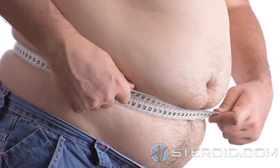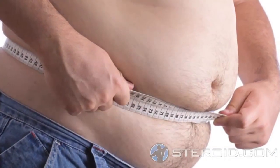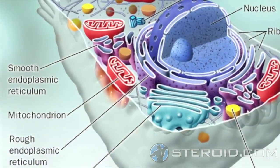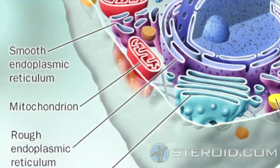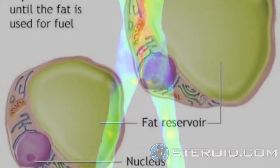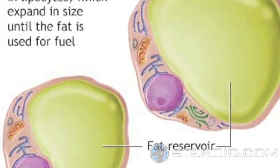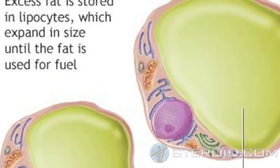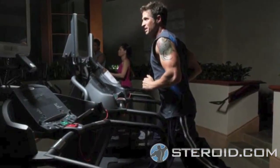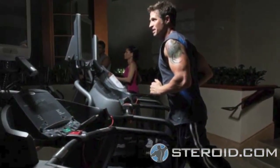For off-label use as a fat burner, clenbuterol functions by enhancing the metabolic rate through the beta-2 stimulation. This stimulation causes the mitochondria of the cell to produce and release more heat, thereby increasing the body's core temperature. This increased heat results in an enhanced metabolism. Calories are burned at a higher rate, fat cells are stimulated, the breakdown of triglycerides is enhanced, and fat loss ensues. This is not a magical fat loss solution. You must still burn more calories than you consume in order to lose body fat, but it can aid in the process.